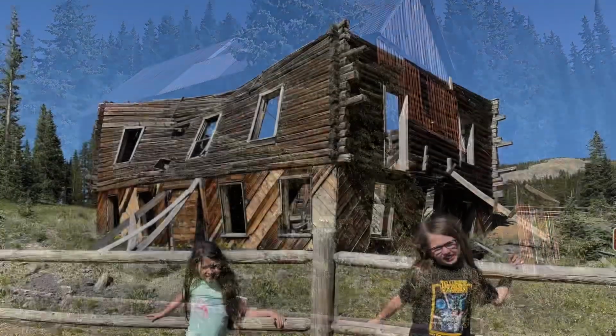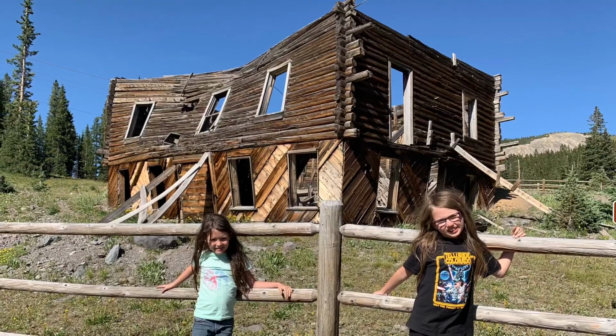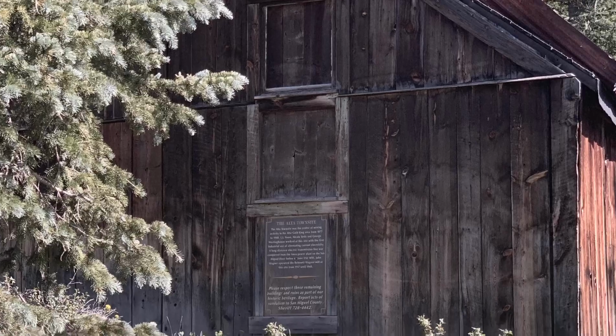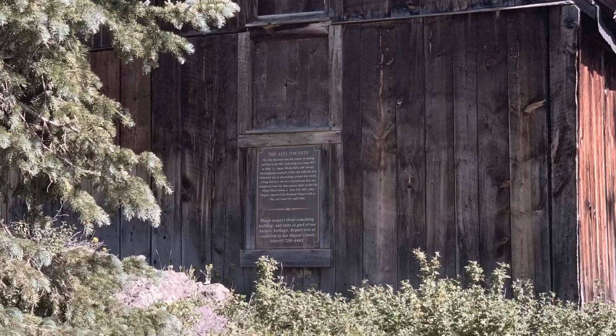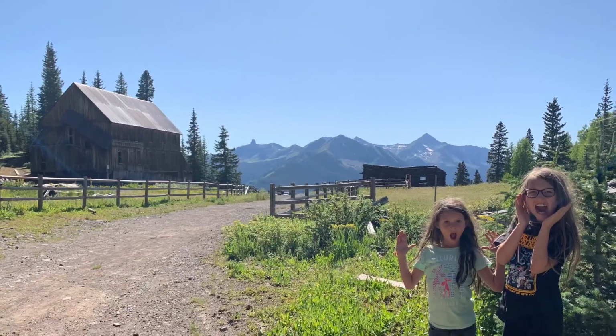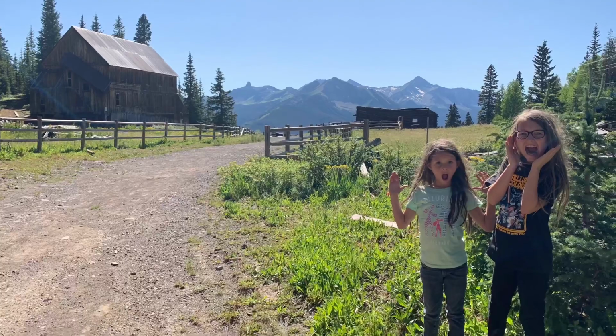You cannot enter the building because it's not usually safe to enter any of these old buildings, but you can see it from outside and take some great pictures. And you can come up here and walk around the area, and there's a bunch more cabins and other fixtures and structures that you can't come all the way up to, but you can see from a distance and kind of get a feel for this old mine town.